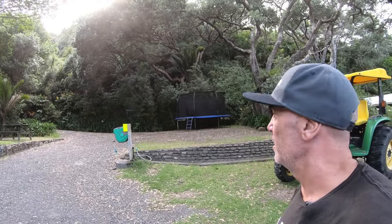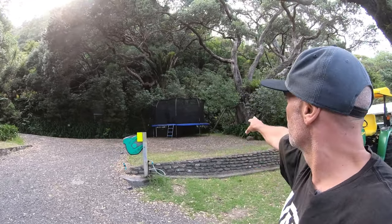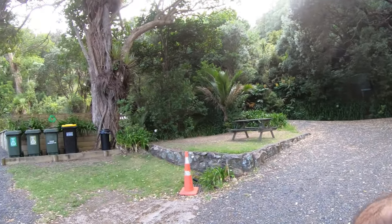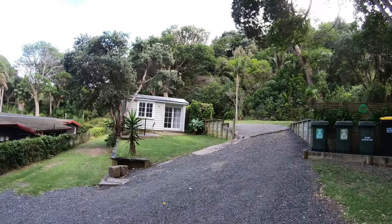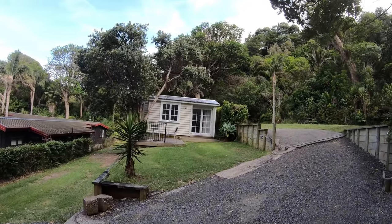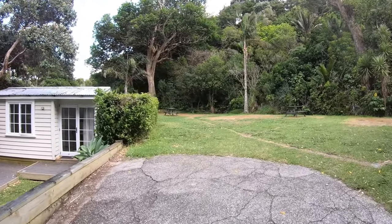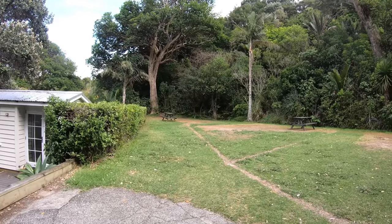Got a little play area there. Tramp and some swings at the back there. There's a bushwalk over there. Another little cabin up the back. Nice little one bedroom. And a few tent sites up the back.